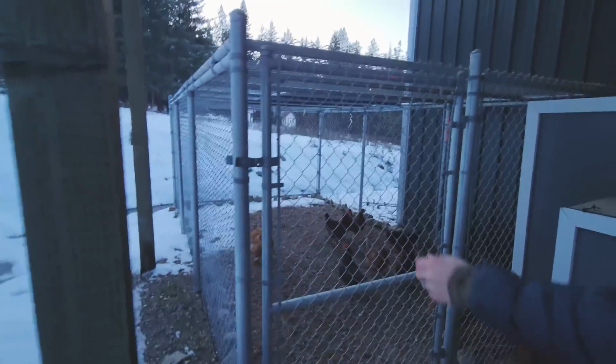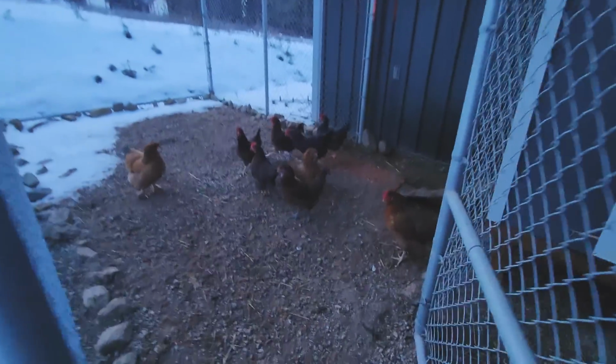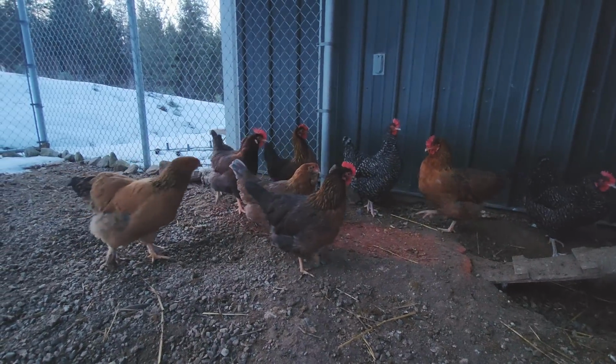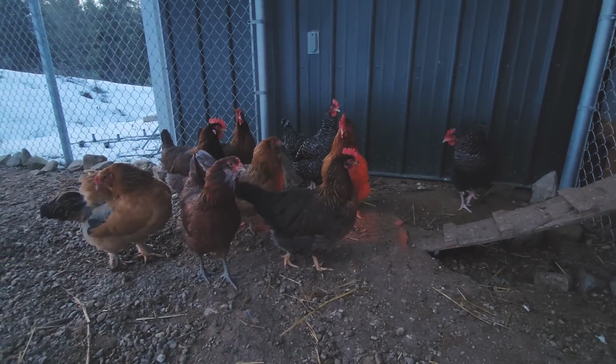Through the gate? I don't know, can you open it? Yeah. Sweet. Let you open. I don't want to break anything. Our chickens are kind of scaredy cats. Scaredy cats? That means you don't spend enough time with them. I know. Hi, ladies. I ain't got nothing for you. They're a star now. They are.